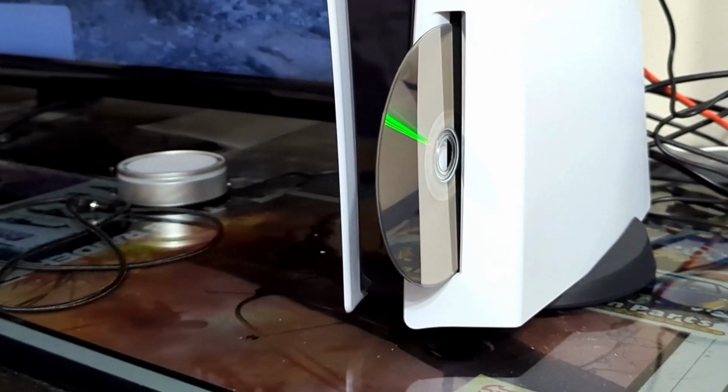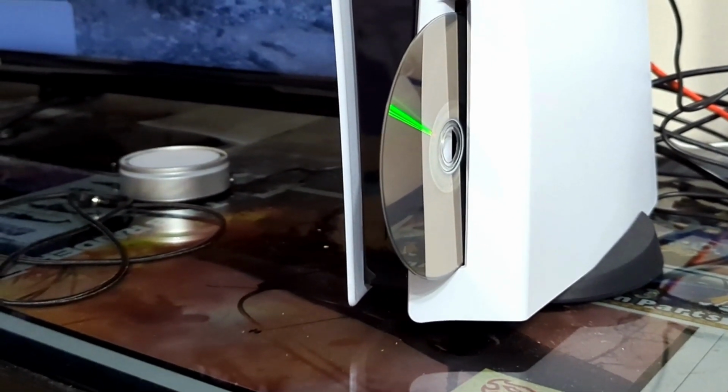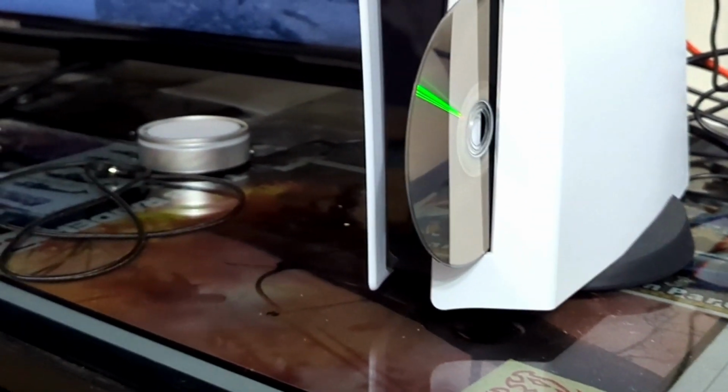So if you want to know how reliable this disk drive is on this PlayStation, well, I'll let you know this. After 1 year of use, I've had to replace my PlayStation 5 disk drive because it failed on me. Now it works right now.